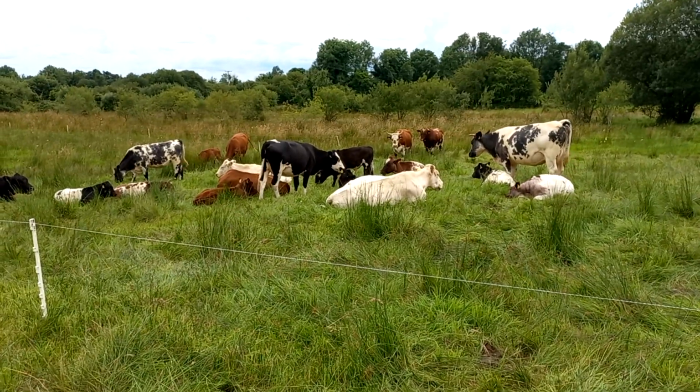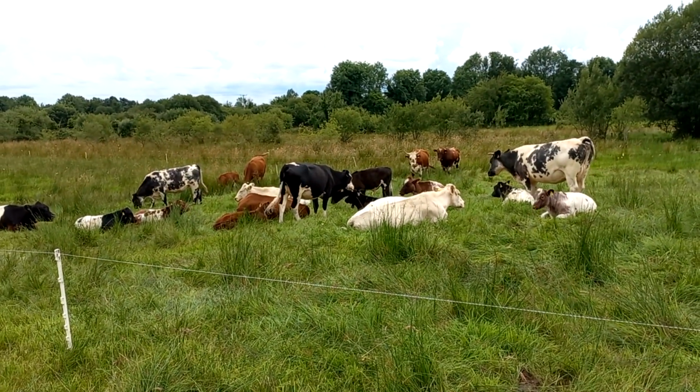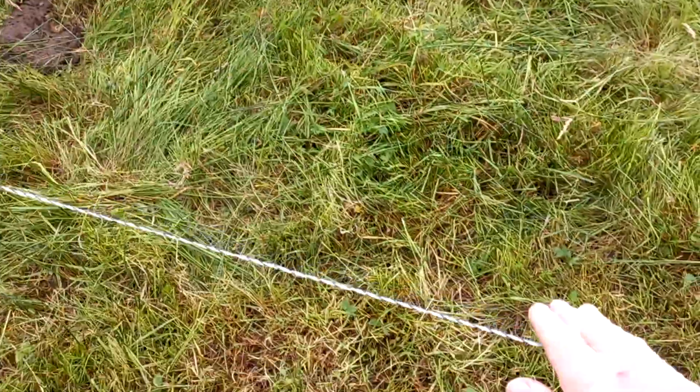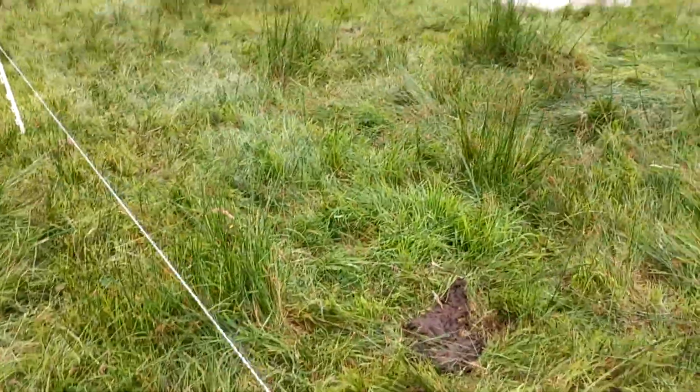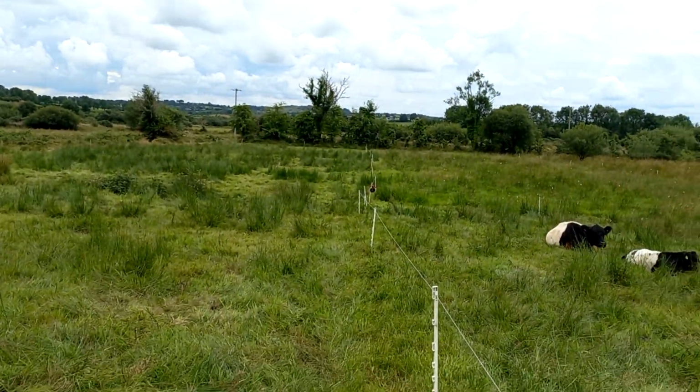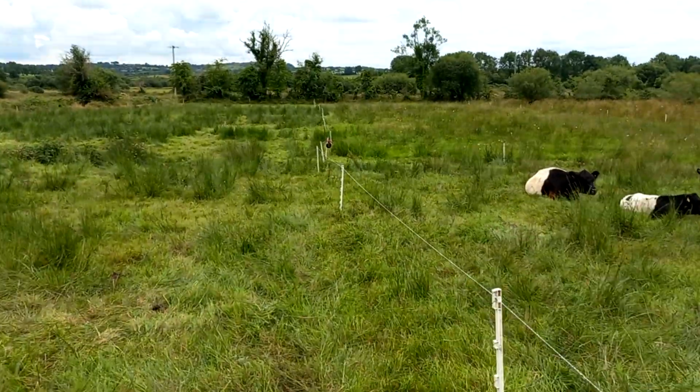So the cattle are here now. It's just after 1 o'clock. I'm going to open up the gap. Let me see if I have the fence off. The fence is off, yeah. So I'm going to open up the gap and let them down here.